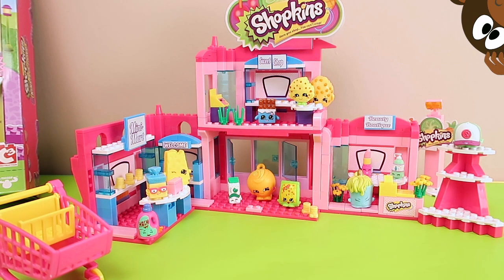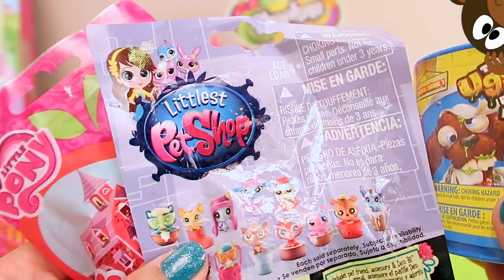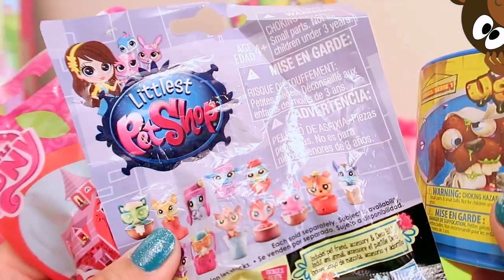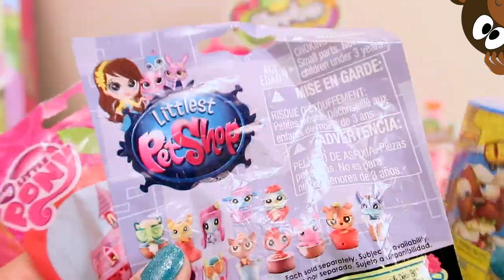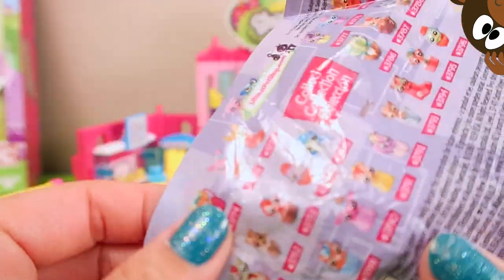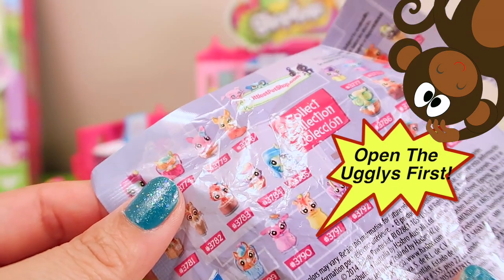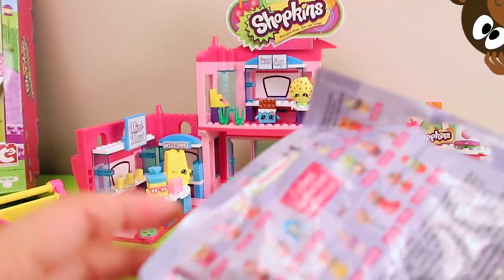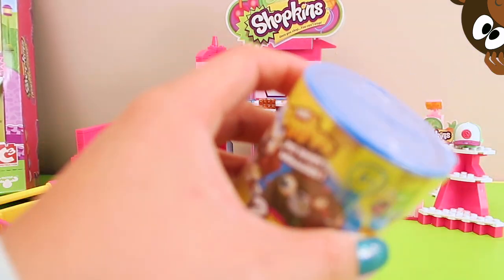There you go. Perfect. And now what we're gonna do is we're gonna have the Littlest Pet Shops, the Ugglys, and the My Little Pony. We're gonna open them up and then have them go shopping in the Shopkins Town Centre. Yes! All right, I'm really excited. I've never opened the Littlest Pet Shop before. Open the Ugly first. Okay, cheeky monkey. Only because you asked nicely.